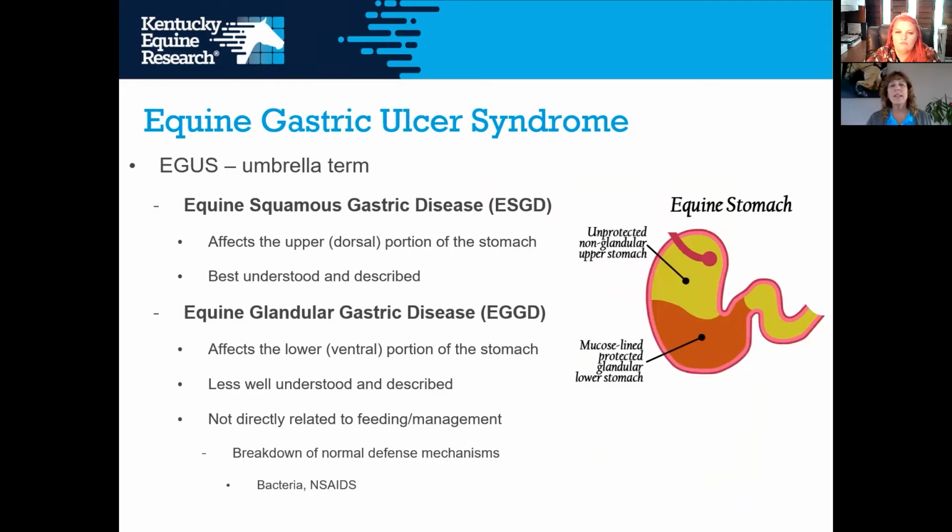Some of these conditions you have to really keep up with because the nomenclature keeps changing. It was known as equine gastric ulcer syndrome, but that's really an umbrella term because it's now been separated out into two different diseases: equine squamous gastric disease and equine glandular gastric disease. And it depends on where the lesions are in the horse's stomach. In the upper portion of the horse's stomach, or the dorsal portion, this is the squamous part of the horse's stomach. And that is where the lesions would be for ESGD, the equine squamous gastric disease.